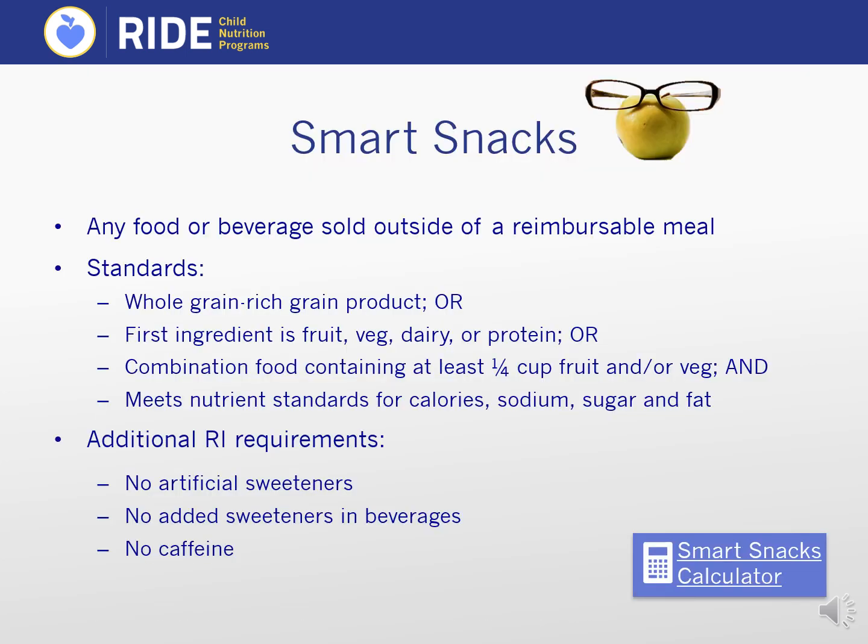Smart snacks refer to any food or beverage sold outside of a reimbursable meal. The standards for smart snacks include whole grain rich grain products, or the first ingredient needs to be a fruit, a vegetable, dairy, or protein, or a combination food containing at least a 1/4 cup of fruit and or vegetable, and it must meet nutrient standards for calories, sodium, sugar, and fat.